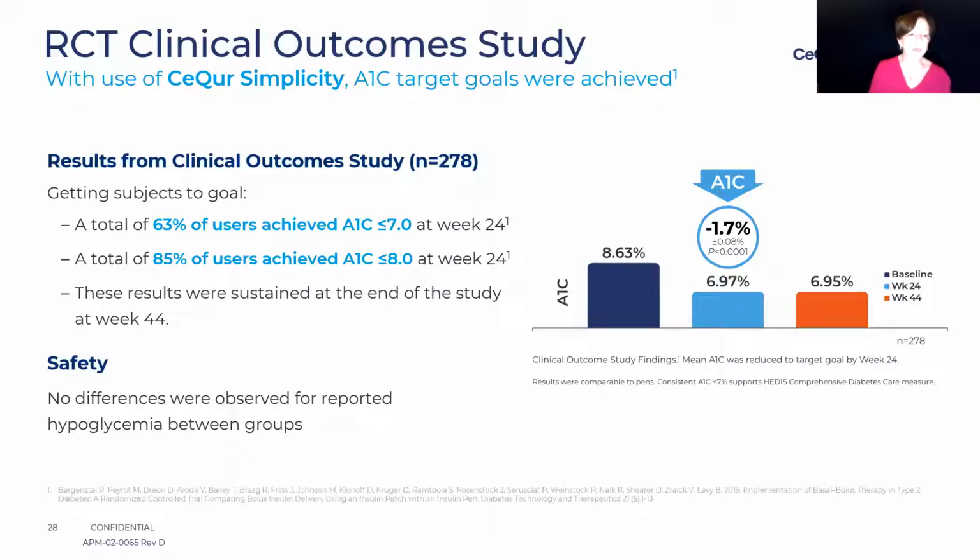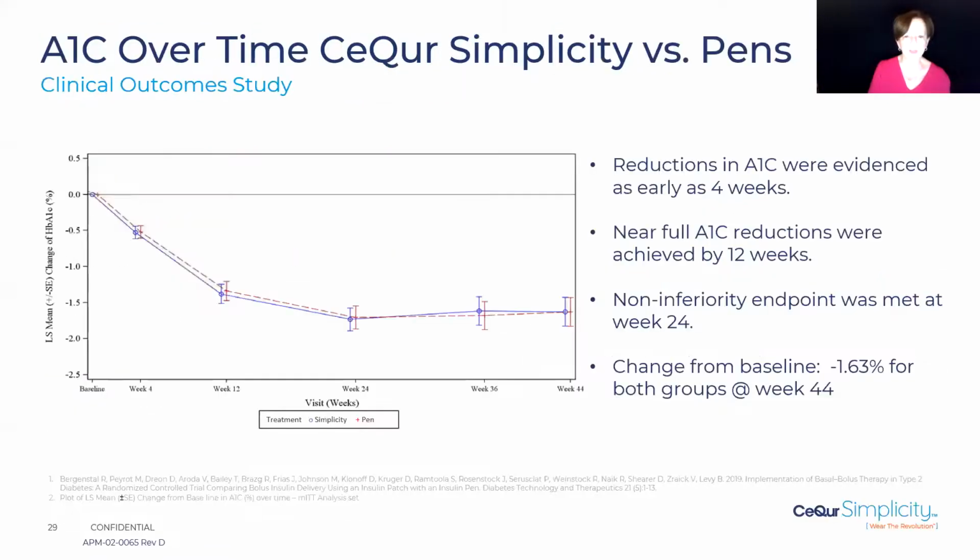And what was excellent was that these results were sustained at the end of the study as well. So you can see that the navy blue is baseline, the light blue is at 24 weeks, and at 44 weeks, the A1C lowering was sustained. And then no difference was observed for reported hypoglycemia events between the two treatment groups. The reduction in A1C was evidenced as early as 4 weeks, and near full A1C reductions were achieved by 12 weeks. This non-inferior endpoint was met at 24 weeks, and change from baseline was 1.63% for both treatment groups at the 44 week.